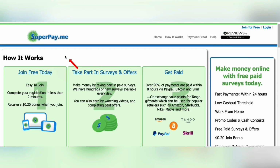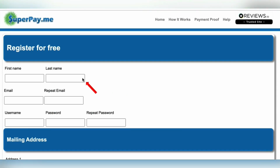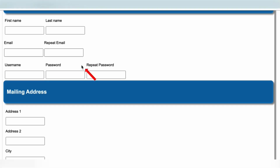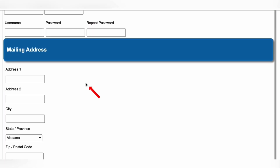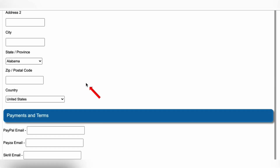Okay, first one, go to superpay.me, and just hit right here, join for free. So go superpay.me, join for free, and we are rhyming. Okay, in this one, you'll just enter your first and last name, your email, repeat the email, username, password, you know the drill. For some reason, this site wants your mailing address too. I don't think you have to put your right one in there if you don't want to.